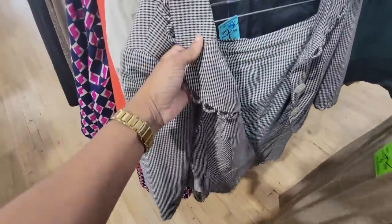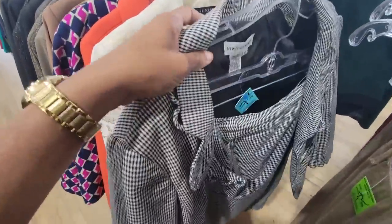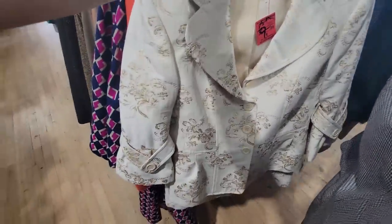I loved the little details on this. It's a skirt suit, which I know I'm not gonna wear. It's also on the hem, but I thought this was so cute that I needed to show you. This is another nice little embroidered suit. I loved the color of it, and that brocade type embroidery on it.